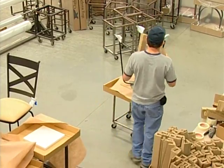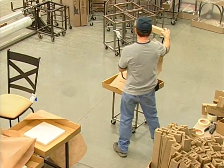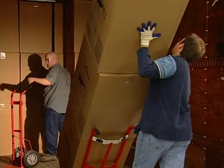Our furniture is carefully placed in packaging designed to best protect it during shipping. Once boxed, the product is moved to the warehouse until the order is complete and loaded on a truck for delivery.